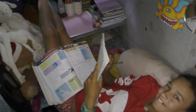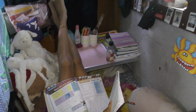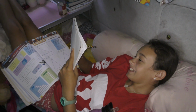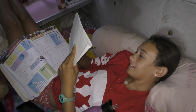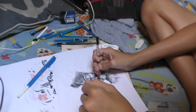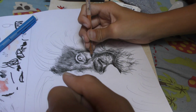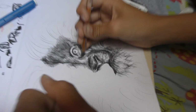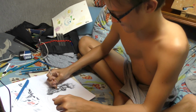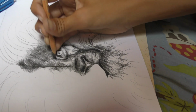This is Bella's little room where she does her schoolwork, and she's got it all neatly set out with her little desk in the corner there. Nice today, hey? Yeah. Just wanted to show Taj's epic skills. Are you kidding me? It's insane, man. You're so talented.